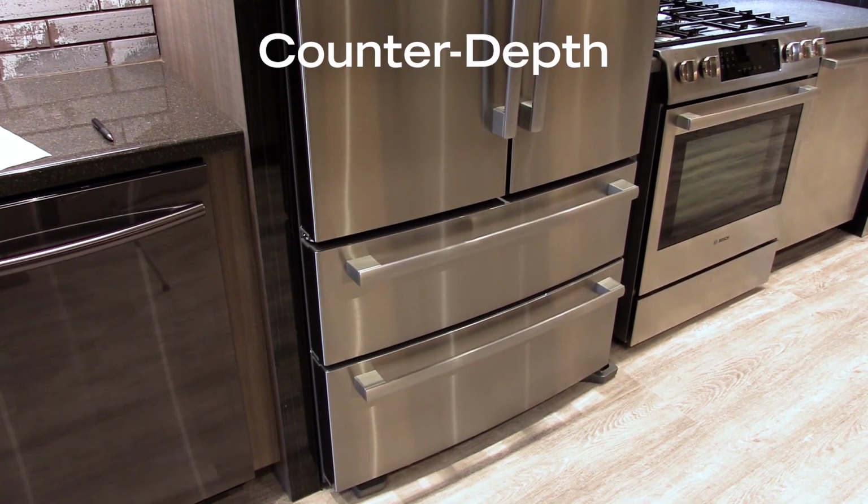There are also different styles. The most popular is French door, and now you can buy them with 4 doors or with a drawer underneath. You'll see tons of options, but remember, they'll all follow standard cabinet sizes. Just be aware of the varying heights.